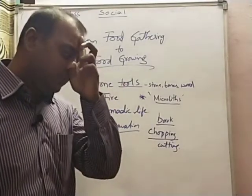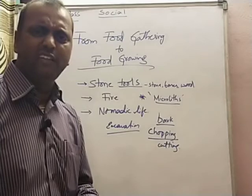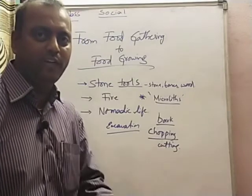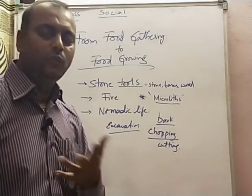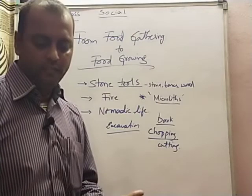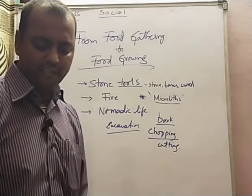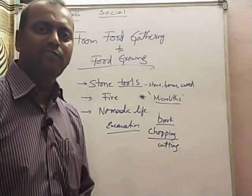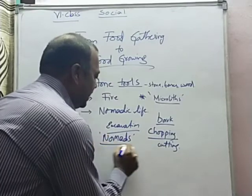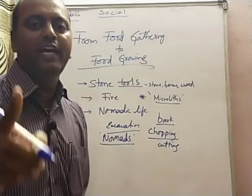The earliest people used to live in small groups. They lived under the trees, under the caves, and they did not build houses because they didn't have the knowledge of houses. Today we are building multi-storied houses, but they didn't have that knowledge. As a result, they used to live in the caves, and they led a mobile life. Mobile life in the sense moving from one place to another place constantly. So people who regularly move from one place to another place are called nomads. What are they called, children? They are called nomads. Nomads mean people who move from one place to another place.